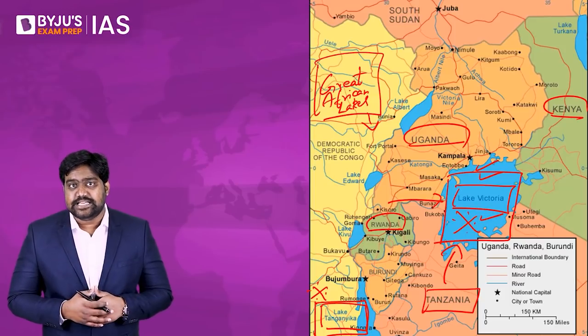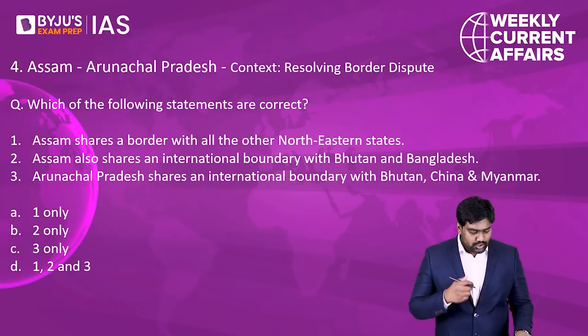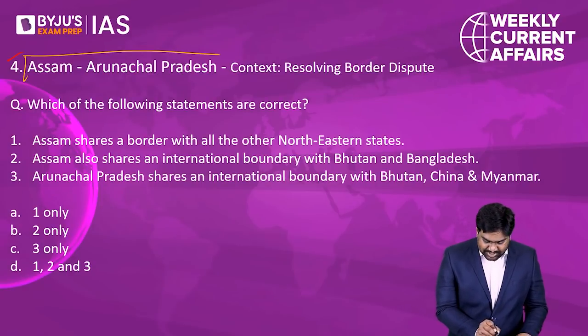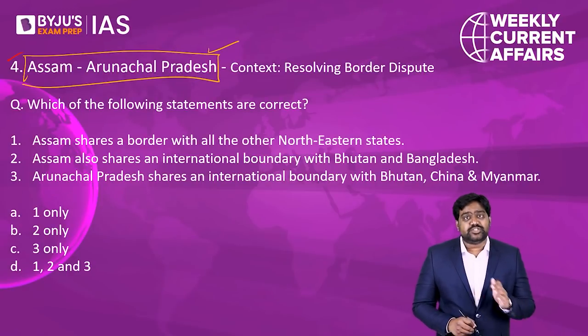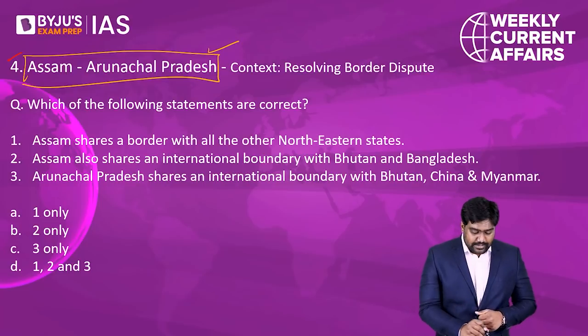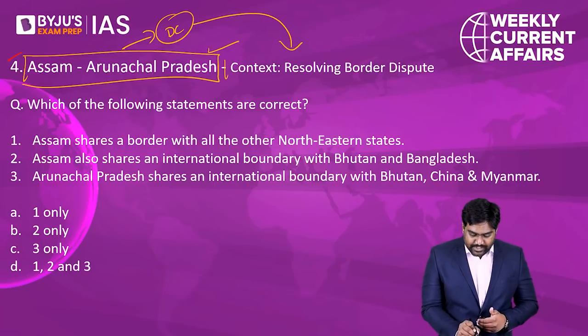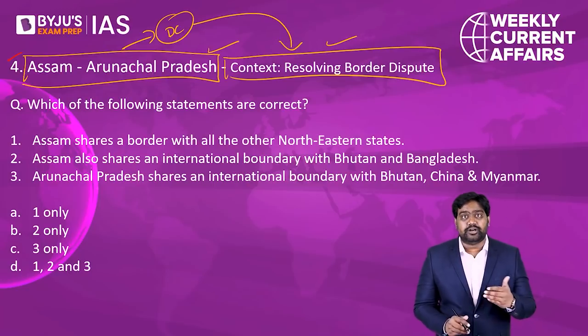Now let's move on to the next place that was in news, which is Assam and Arunachal Pradesh. Both the states were in news because last week, the 2 state governments have agreed to set up a district committee in order to resolve their long-standing border dispute.